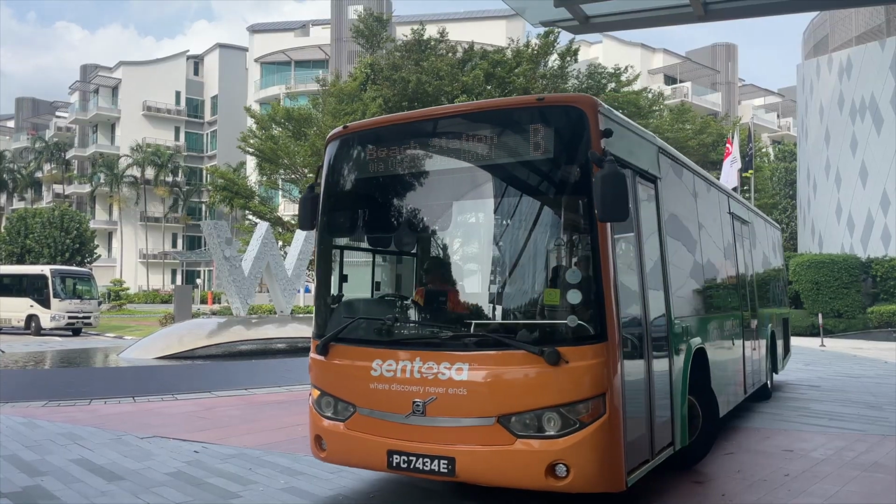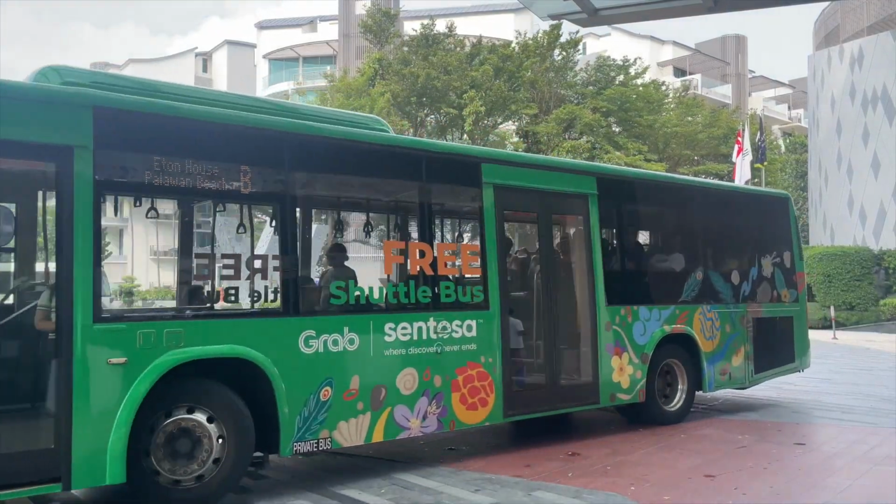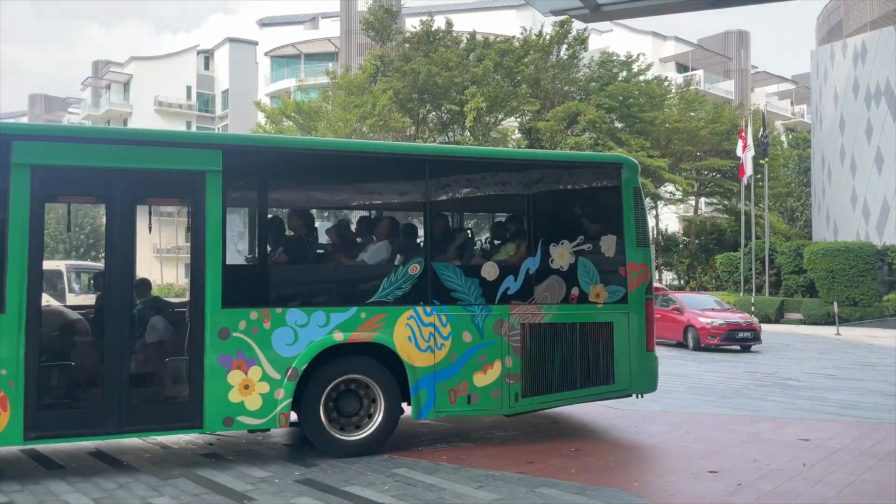Yep. And also, if you don't drive, you can take public transport. They have a shuttle service from the beach station to come in here as well. So basically, from the main island, you take the Sentosa Express or take the bus to the beach station and then change to the shuttle bus to come over here.